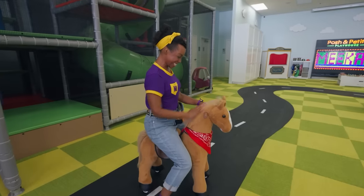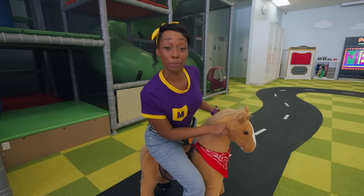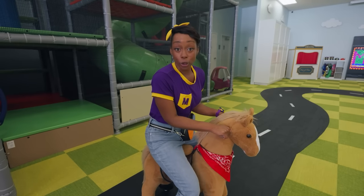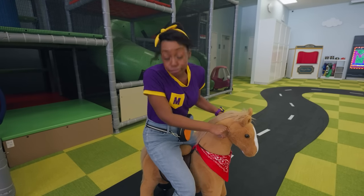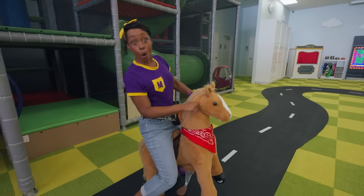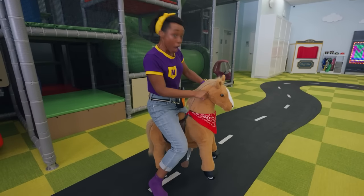Hello, horsey. I'm gonna name him Popsicle, because I really love popsicles. Can you pretend to be a horse? Neigh! Whoa! Oh, he's got a lot of horsepower. Let's go!